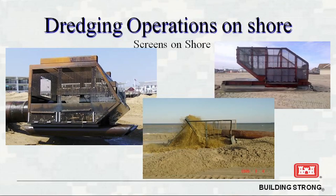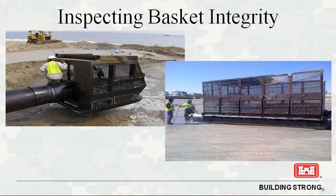It's imperative that the ship crews check the drag head screens prior to leaving the borrow area to ensure that there's nothing caught on the screen. Dredging operations on shore. You'll see two examples of some of the baskets that we're using on the shore. These are the 0.75 inch screens that are capturing anything that the dredge ship pumps onto the shore.